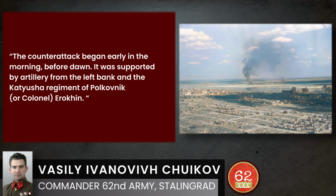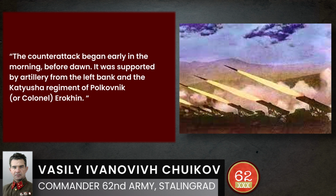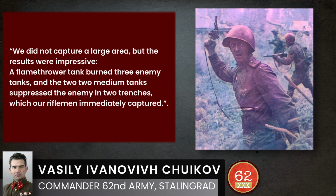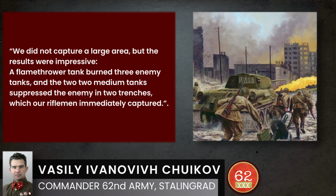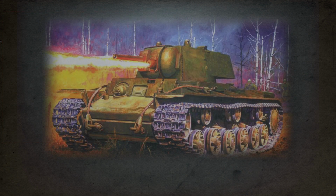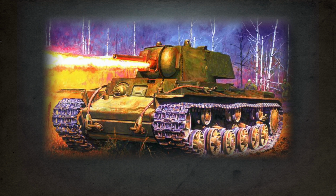The counterattack began early in the morning, before dawn, and it was supported by artillery from the left bank of the river and the Katyusha regiment of Colonel Yerokhin. We did not capture a large area, but the results were impressive. A flamethrower tank burned 3 enemy tanks, and the 2 medium tanks suppressed the enemy in 2 trenches, which a rifleman immediately captured." End of quote. The KV-8 was indeed aptly prepared for urban combat. It must have been indeed terrifying to be on the receiving end of the tank's flame jets.